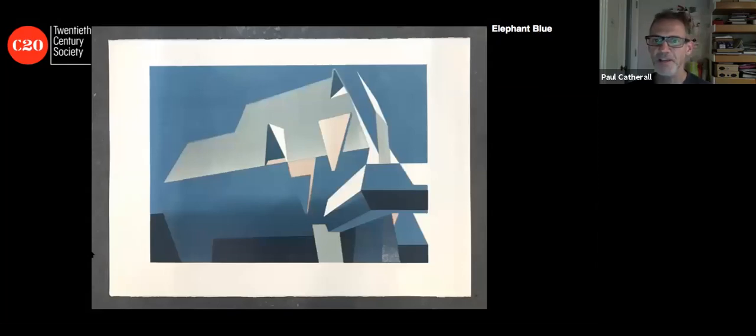Right, so here's the finished larger print, and it's going to be called Elephant Blue. I'm quite pleased with the simplicity of this, because I had a tendency to get carried away with this one, and I needed to draw it all back. There might be a few tiny additions to this, a few little minor highlights, but this is pretty much it.